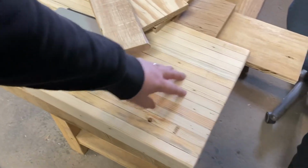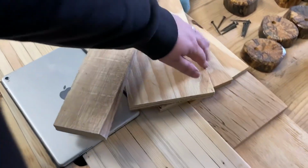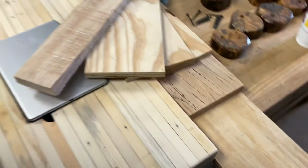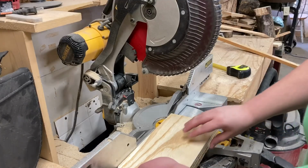You've of course seen the wood shop out here, so we'll do a little bit of that. So I refinished the tabletop, sanded it all down, and got some parts here to work on making a drawer with. So anyways, we'll show you what I'm working on. Time to make some cuts on here.